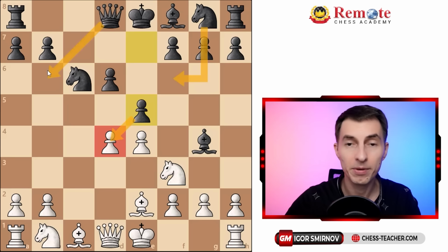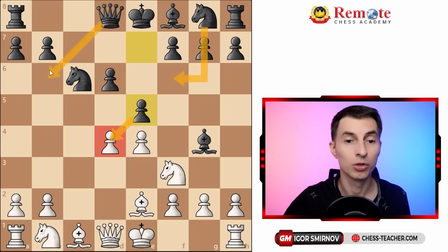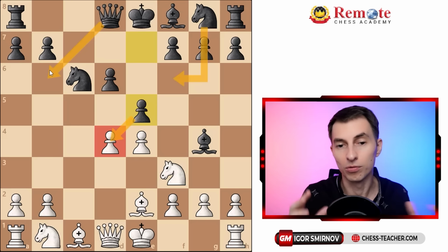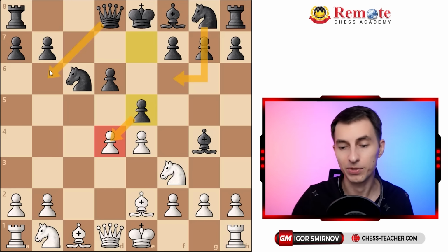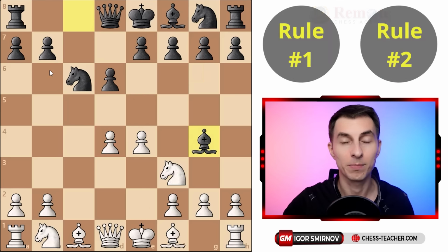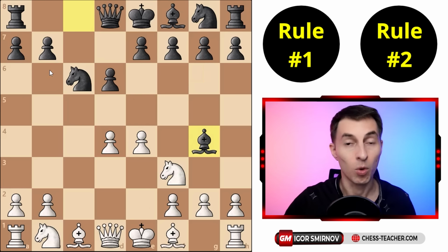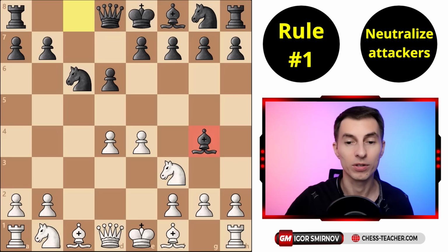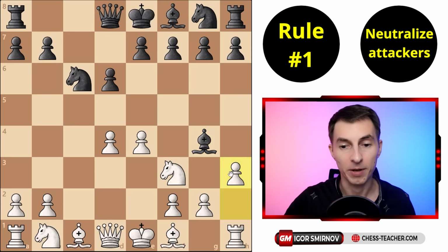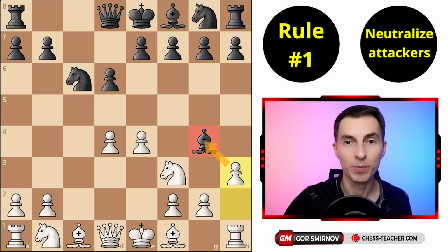Your opponent will keep coming, and you will have to always be super careful to navigate all these dangers accurately and to avoid blundering anything. So that is the downside of just playing passive defensive moves. All right, let's take it back and let's apply the rules we know so far. One of them is neutralize opponent's intruders onto your half of the board. Therefore, how about pawn h3? I'd say this move definitely would make a ton of sense if that pushed the bishop backwards.